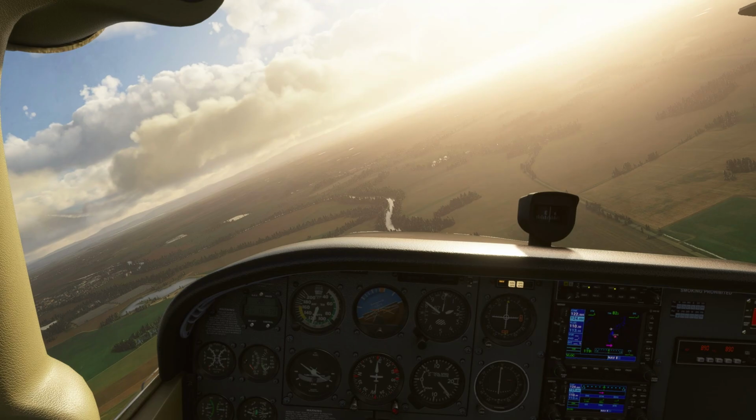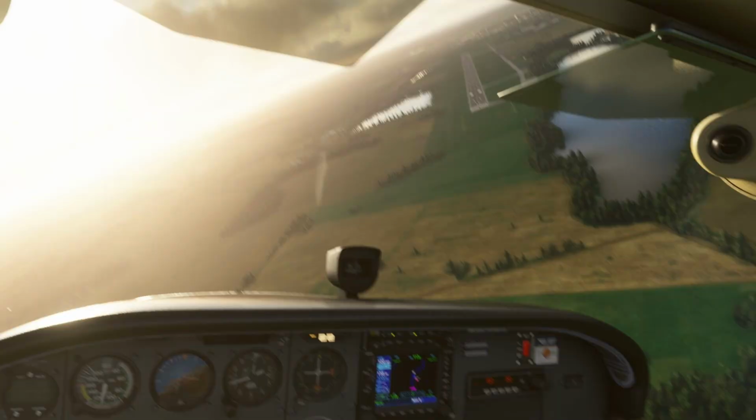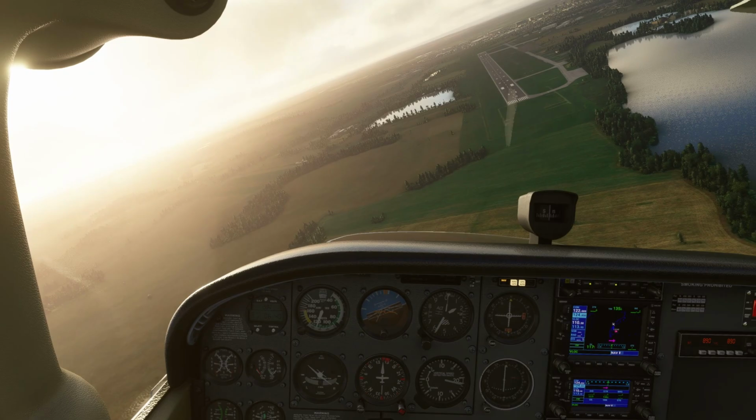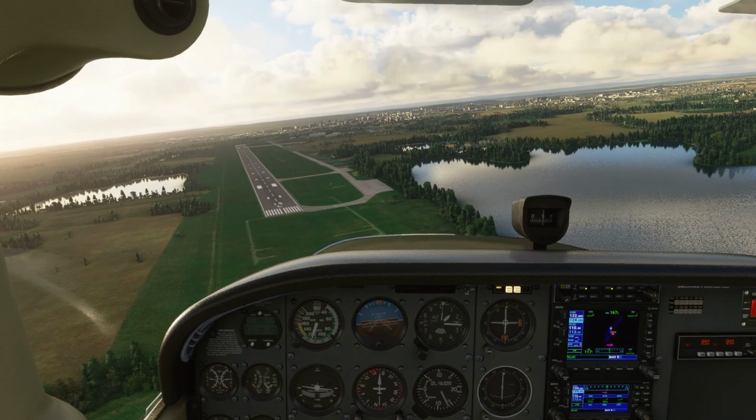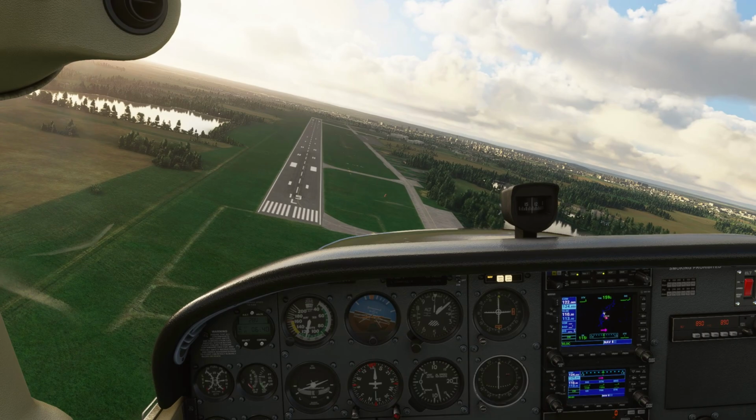Where's that runway? Right below us? There it is. Alrighty. Let's go like this and let's slip the daylights out of it so that we come down quickly without gaining even more speed. Oh my gosh, plus there's an insane crosswind anyway. Holy cow, let's try to compensate for that crosswind. Oh my gosh, this crosswind is ridiculous. So we want right wing down. No, we want to go around.